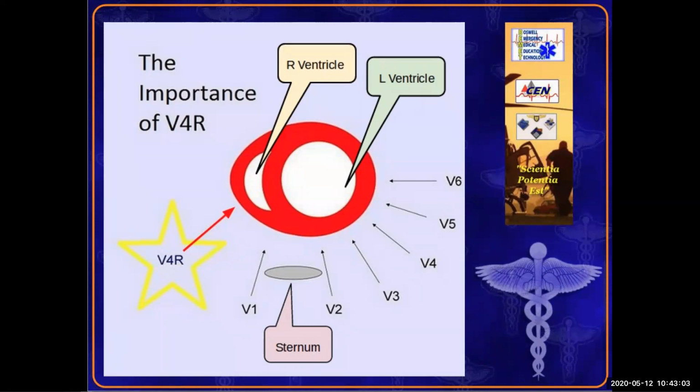of the heart. Now in the EMS world, a lot of times we'll just take off V4 on the left and just put V4 on the right and shoot it with that. We don't always move all the chest leads. That's not best practice. It's just a quick, easy thing to do sometimes. Best is to actually move all your leads over to the other side.